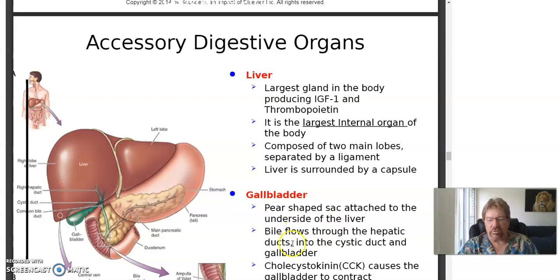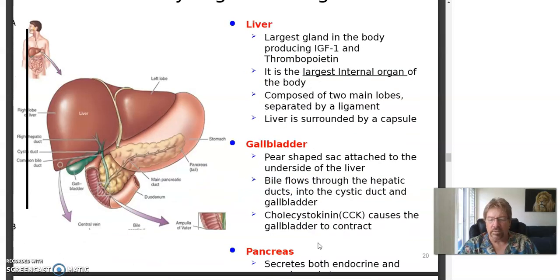Bile flows through the hepatic duct. CCK, cholecystokinin, causes the gallbladder to contract. All right, guys, remember this. The liver makes bile, but the gallbladder stores and concentrates it and releases it. Bile is used to digest fats. It breaks them up, it emulsifies them into little globules and surrounds them where they can be absorbed by water.